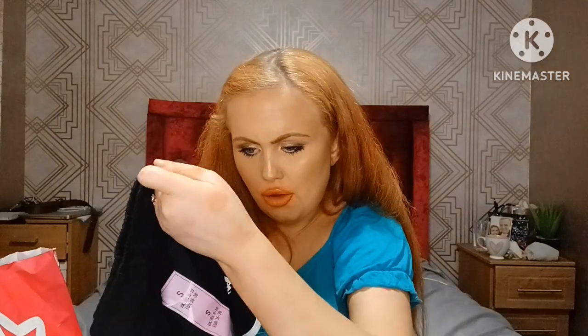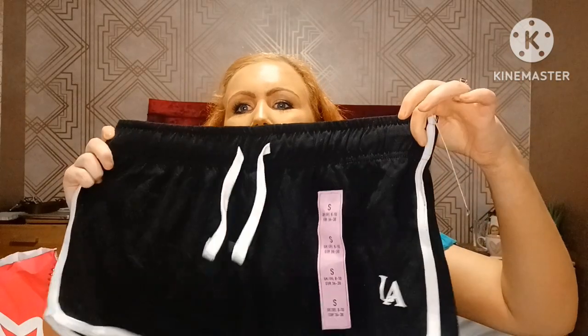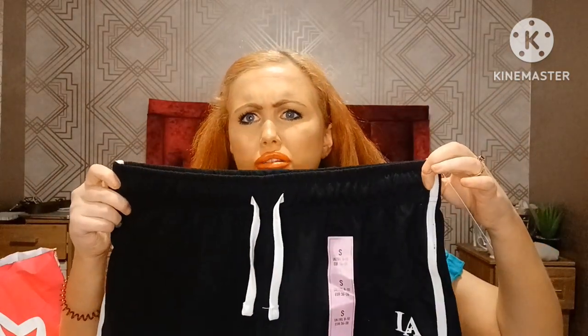They were £3.50, bargain. And they're basically this wee black throw-on pair.